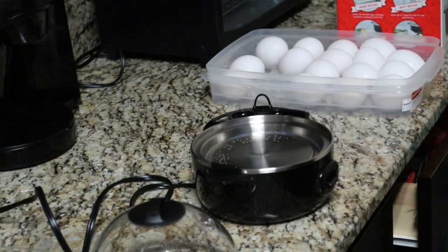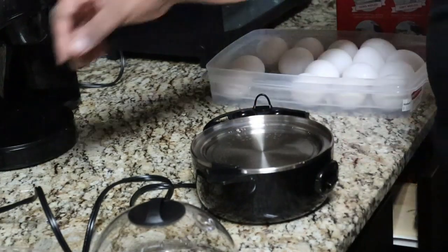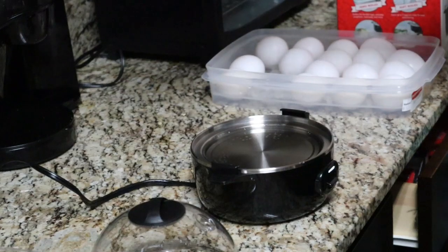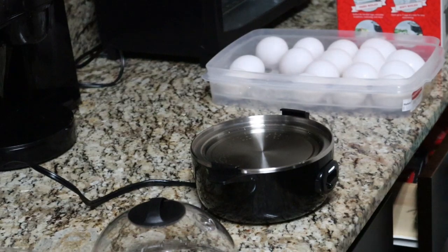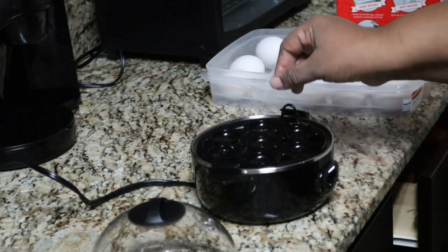And then all you do is pour the water directly onto this metal pan and then plug it up. Now, while the water's getting warm, you take your little egg tray. I'm gonna rinse my tray off real quick. So this is your little egg tray, and it just sits directly on top like so.